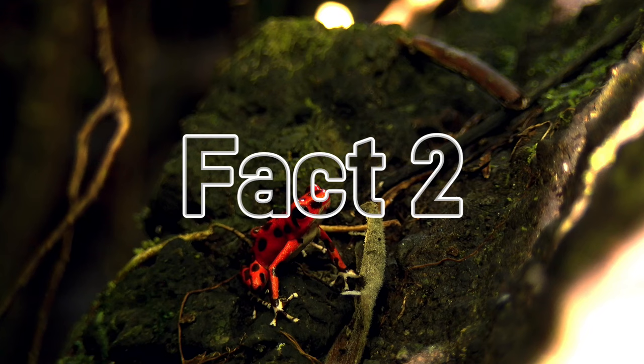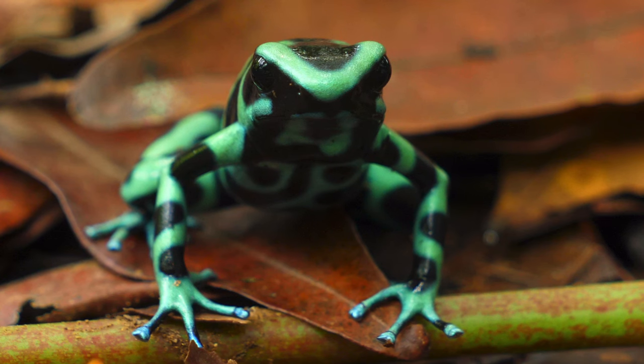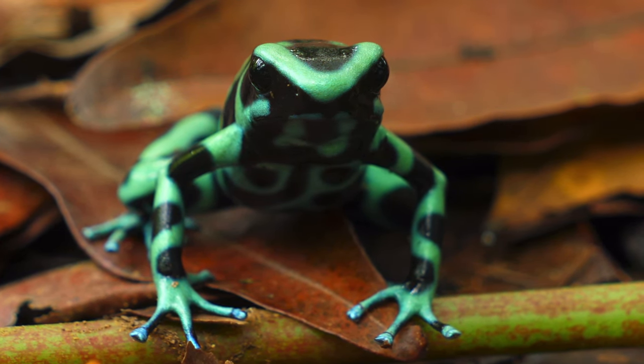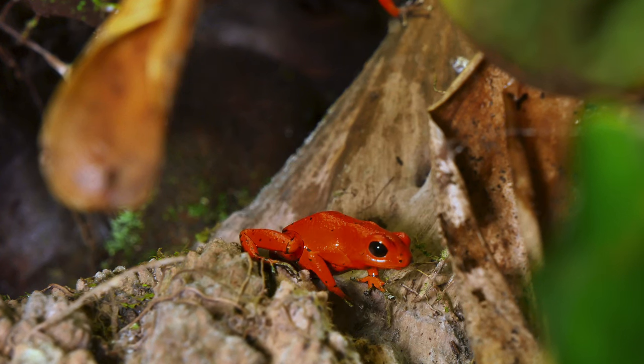Fact number two. There are over 100 different species of poison dart frog, and they're found in the tropical rainforests of Central and South America. Each species has its own unique colour pattern, so no two poison dart frogs look exactly the same. It's like nature's own living art gallery. They are truly amazing to look at, almost metallic.